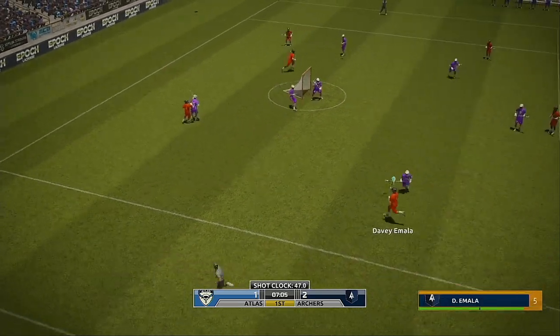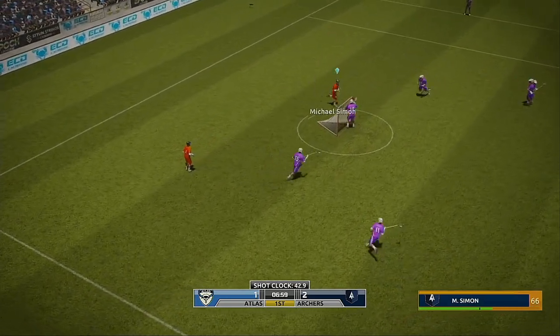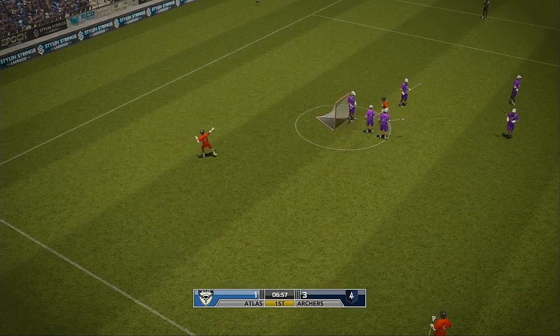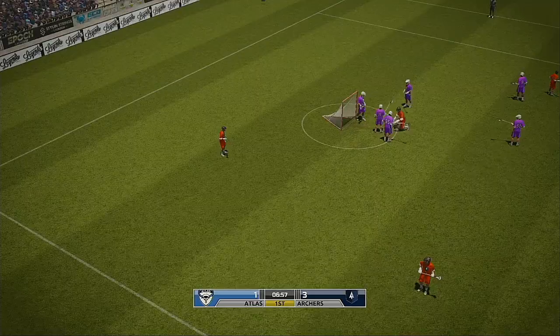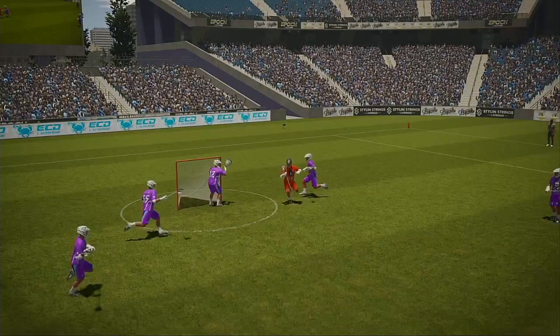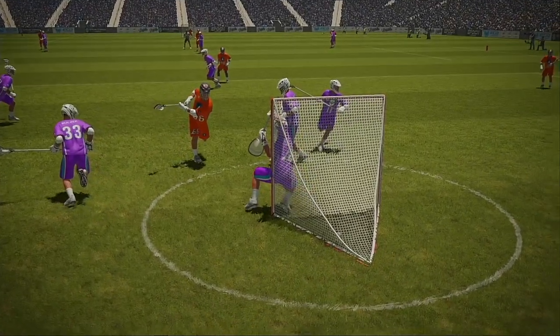Ball side right. Five. Lets it rip and scores. Three in a row for the home team. They've taken it up a notch. That's two goals in the match now for him. The home team are on three.